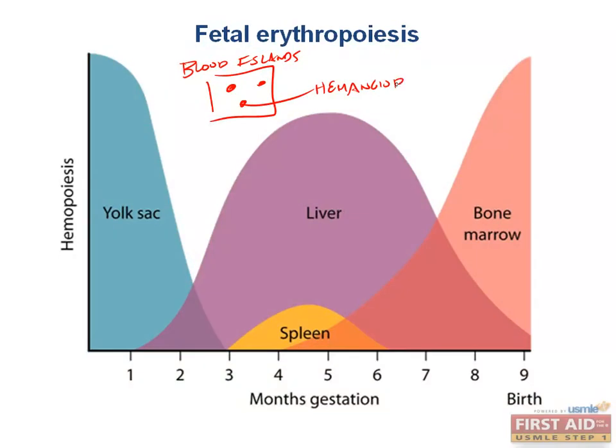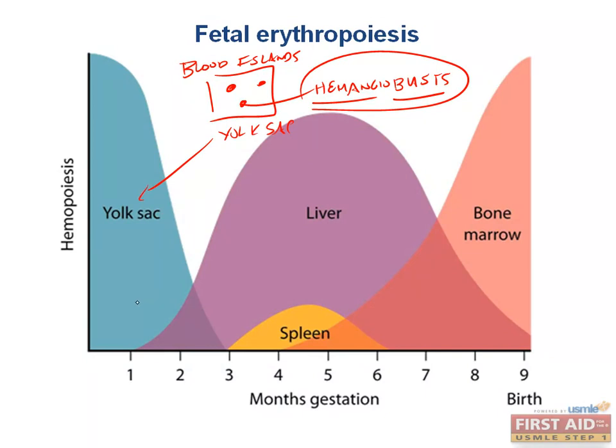This makes a ton of sense because blast means that you are basically producing something new, and hemangio means blood. So we're making progress here because we have a structure that is very important in the development of our blood. So this is all within the yolk sac, and this makes a lot of sense because that's where we first start making blood. Now by the 6th week, the intraembryonic hematopoiesis begins to take place in different organs.